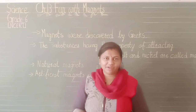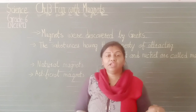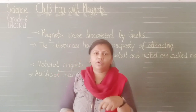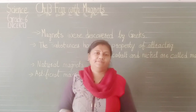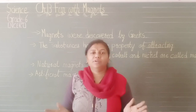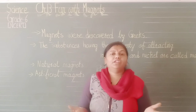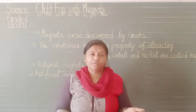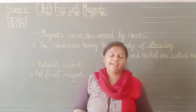So this was our chapter on magnets. You have learned that you can also make your own magnet by bringing a pin or a nail towards the magnet and continuously rubbing on it. You have to continuously rub on it and you will have your own magnet. You have enjoyed this session. You are clear with all these things: repulsion, attraction, two kinds of poles, and the magnetic compass. It is very useful for sea drivers, pilots, and also for a person who is moving in the forest. The magnetic compass is useful for knowing the direction.